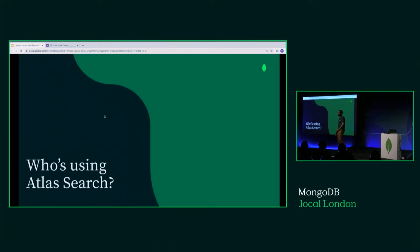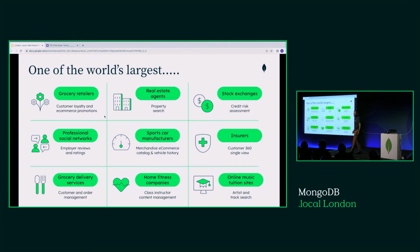Who's using Atlas Search? I know it's relatively new in the grand scheme of DBs, but Lucene is pretty mature and very robust. And we have some of the largest grocery retailers, stock exchanges, insurance providers, social media companies, many social media companies, delivery services. I mean, the whole gamut. Online music tuition sites, car manufacturers.